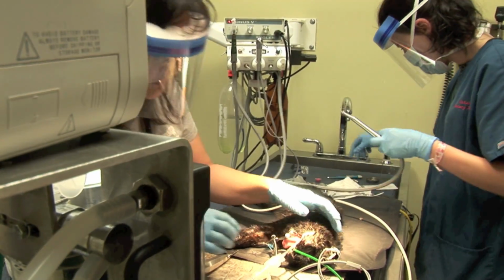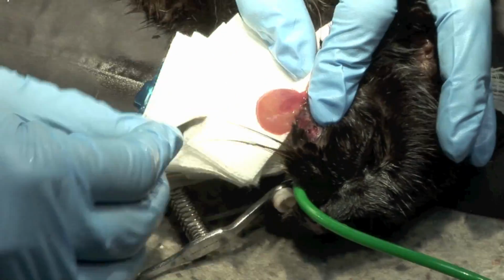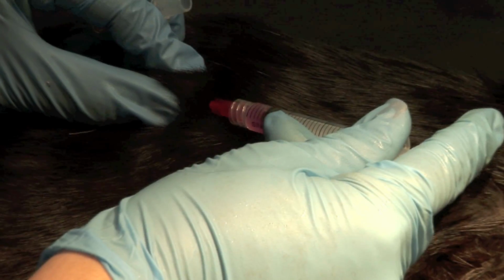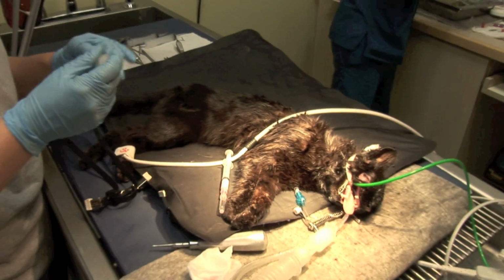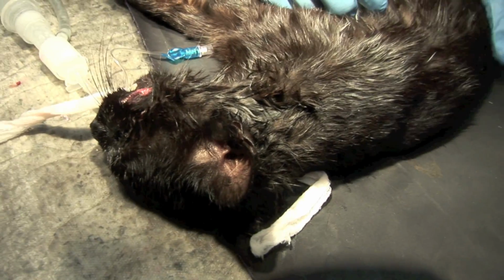We then focused on the abscess, thoroughly cleaning this out and flushing with an antibiotic rinse to make sure as much of the bacteria was removed as possible. Finally, we gave Nico her vaccines and microchipped her. Then it was time to slowly wake Nico up.